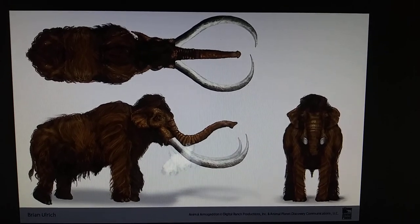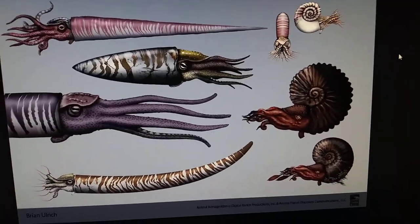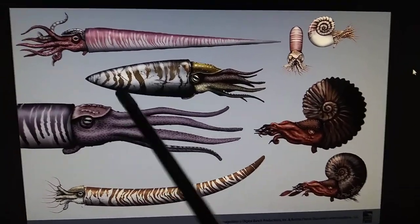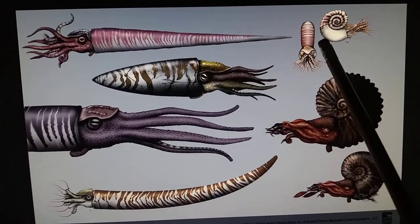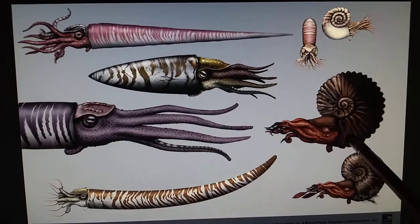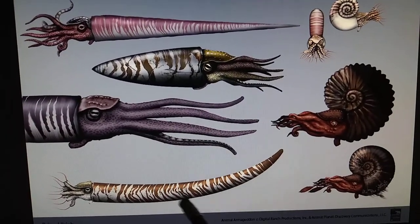And a woolly mammoth. And here are the nautiloids. So that must be the straight shell nautiloid and a cone nautiloid. And here's the Cretaceous ammonite. And I don't know what these three are. Might be fictional or not.